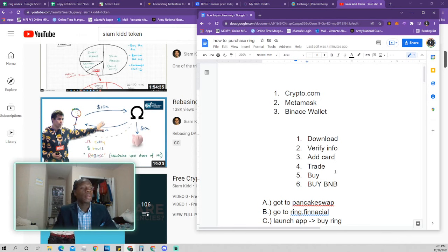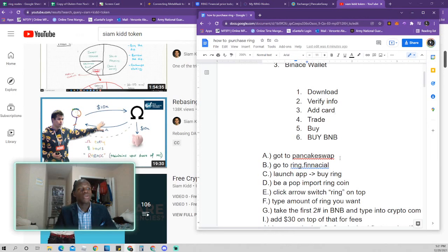All right, so now that you have downloaded the crypto.com app, you've got the Chrome extensions, you verified your info, and you've added your card, we're going to get into what steps we need to take. Can it be any wallet? Well, no, it depends what type of wallet it is. So we're sending it to the Binance wallet and our MetaMask wallet.